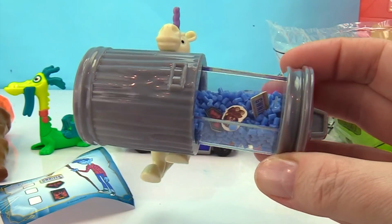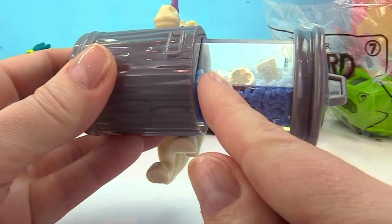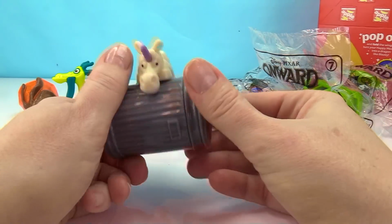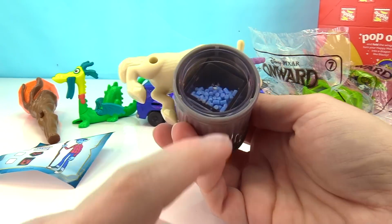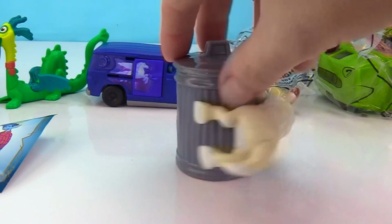The license plate is right there. And our last item is this right here with the dragon on it. And I see it sticking out right there. Oh, that's so much fun, finding all the trash in there. I do wish the unicorn rolled around on the trash can a little bit. Hey, look, we can see trash in the bottom too. That's pretty fun. Whoa, there goes the unicorn.